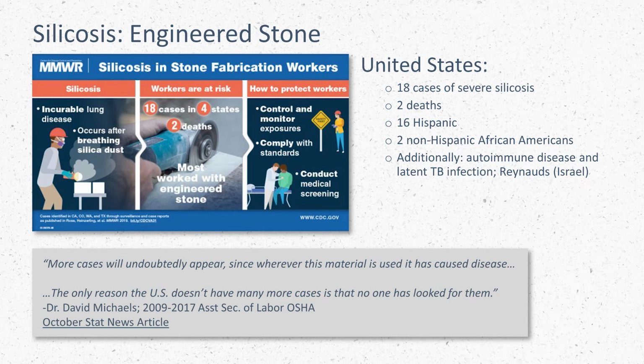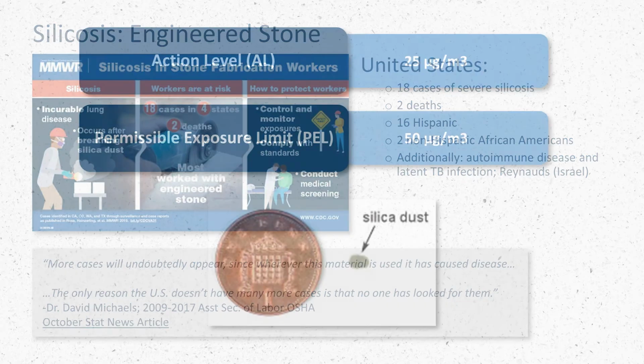However, we do not know for certain how many cases may be out there but may not have been diagnosed, because the U.S. currently does not require physicians to report cases of silicosis. Dr. David Michael was quoted as saying, "More cases will undoubtedly appear, since whenever this material is used, it has caused disease. The only reason the U.S. doesn't have many more cases is that no one has looked for them."